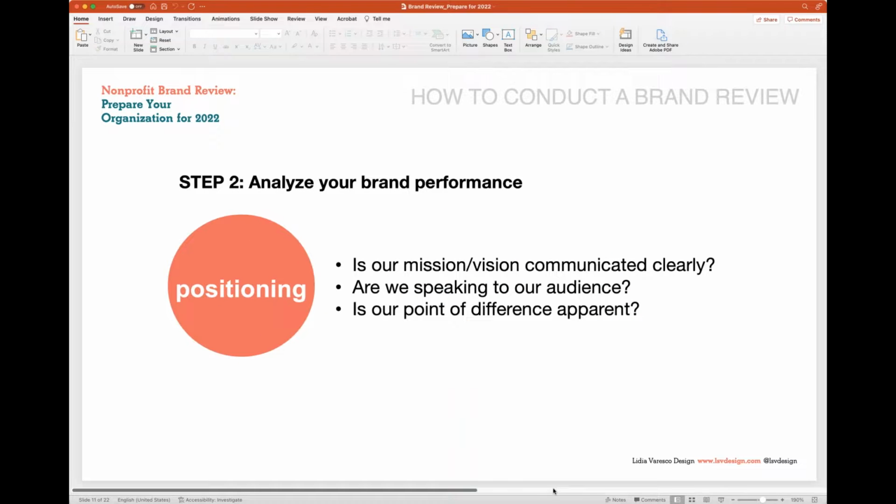So the first one is the positioning. And positioning, if you're not familiar, is really how you position your brand, how you are putting it out into the world. So in positioning, we're talking about the who, what, and why of your brand. If any of you have attended any of my previous branding sessions, I talk a lot about who, what, and why. That is really the core of branding.